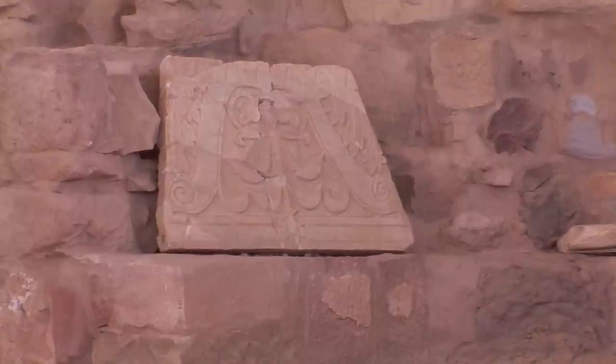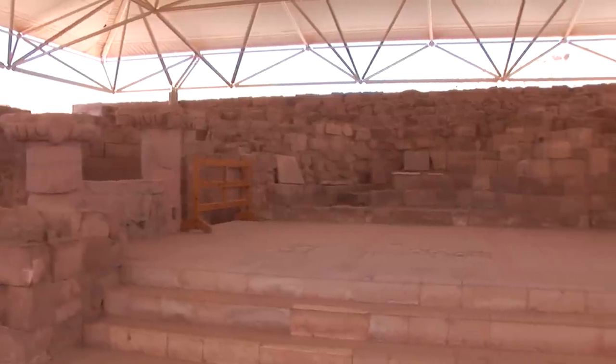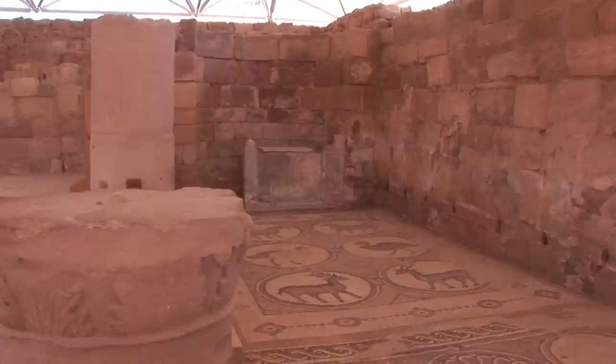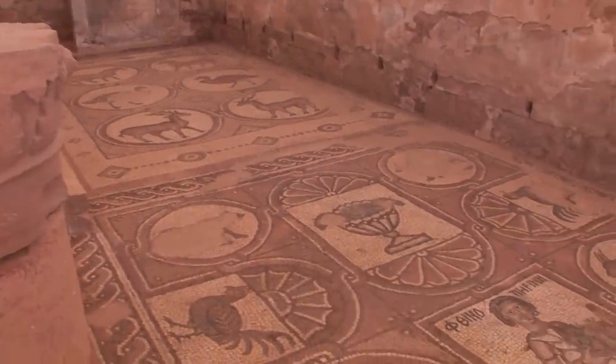It is a three-aisled basilica, about 26 meters by 15 meters, with three apses on the east end and three west portals. The materials used to construct the church, including the capitals, door jambs, and reliefs, must have come from the ruined monuments of the Nabataean and Roman periods.